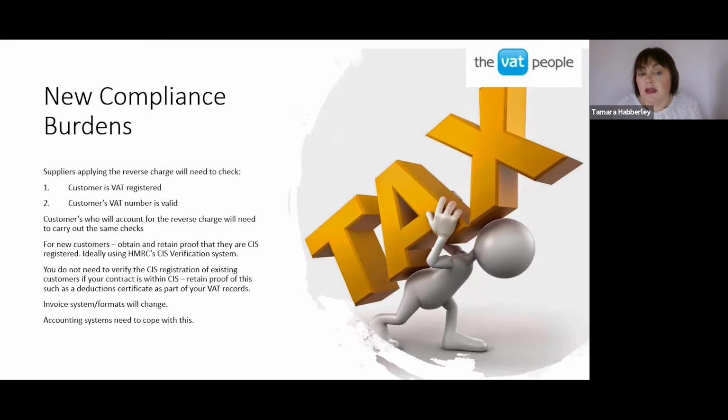It does say that you don't need to verify the CIS registration for existing customers if your contract's already within CIS. All you need is to retain proof of the CIS deductions as part of your VAT records. So you're now doing two separate checks that are looking at effectively two separate tax regimes. You're kind of doing all the credibility checks that HMRC would do if they came out and did a VAT inspection. So it's pushing the onus onto businesses really to police these supplies.